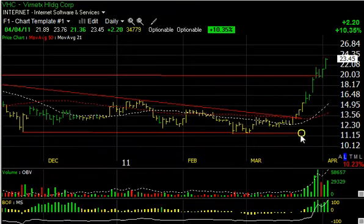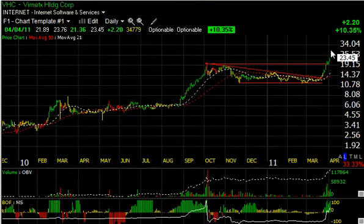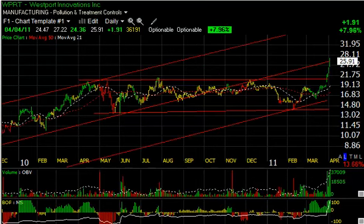VHC also extended and moved from 12.5 to 23.75 just in the last 2 weeks. After pausing for a couple of days, it resumed its advance, up 2.20 or 10% today, as volume increased to the best in 3 sessions. Don't know where this is going. It's short-term overextended, but we may see the stock in the high 20s before not too long.